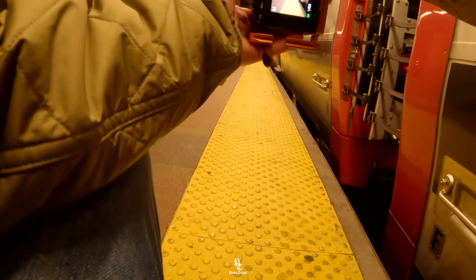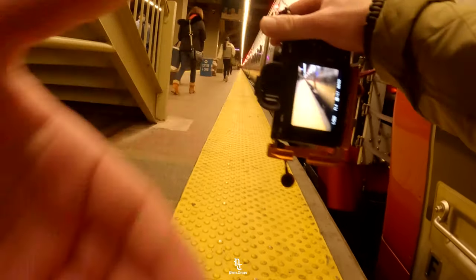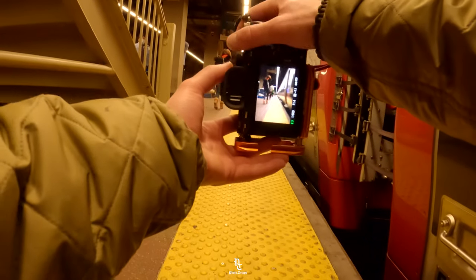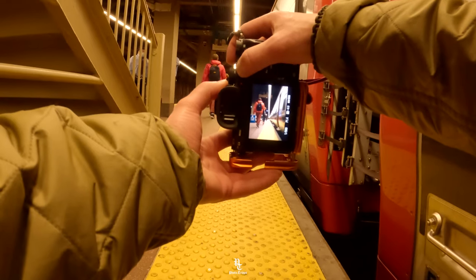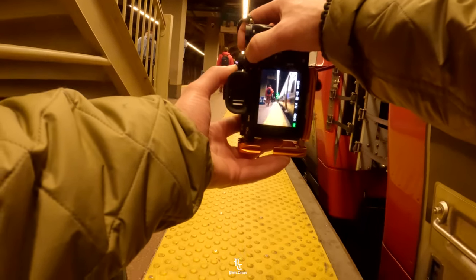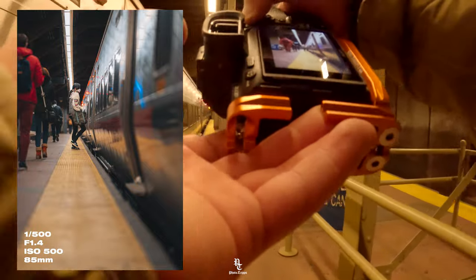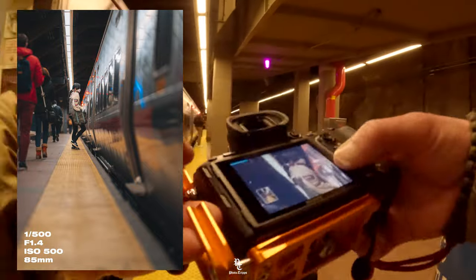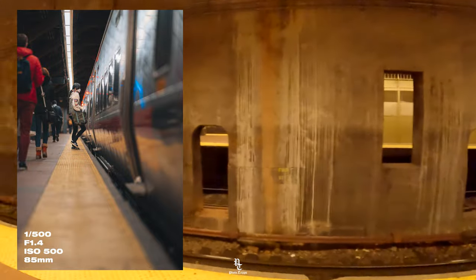Didn't like that. Ladies and gentlemen, our. Let's see. Oh, that came out crispy. We got a nice shot there. A couple of those definitely came out good.